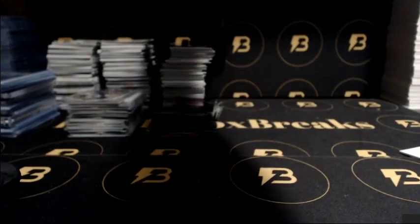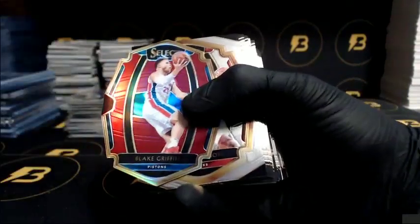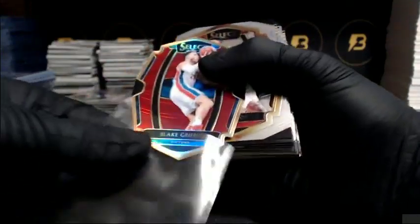And we got a Bagley going out to the Kings. Nice die cut. That is out of 65. All right, halfway through. Pretty good case so far. We got Griffin going out to the Pistons. To $175.